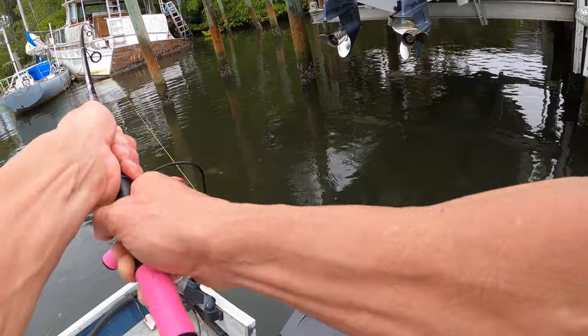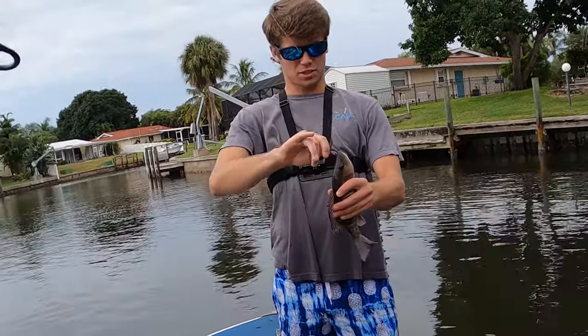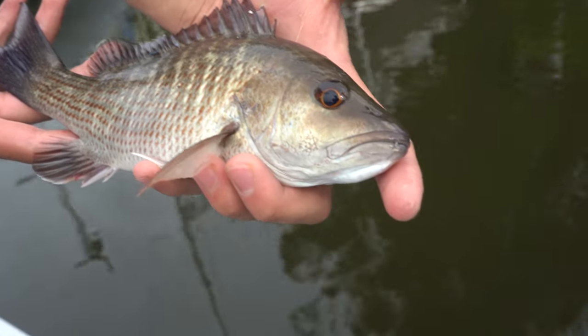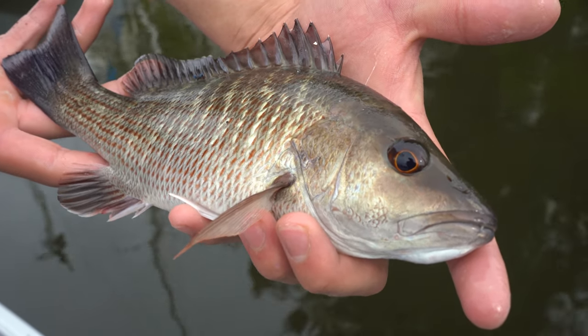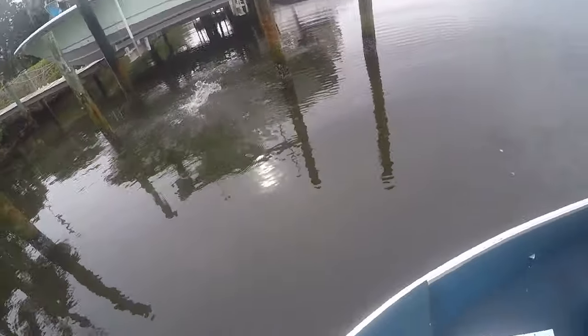Ooh, whoa. Got him, bro? Oh, that'll keep. Yeah, that's a nice one. Let me get the camera. Get a measure on it just in case. Yeah. Nice 11 and a quarter snapper. That's what we were after. Wait till you see how we're gonna prepare these guys. It's gonna be amazing.